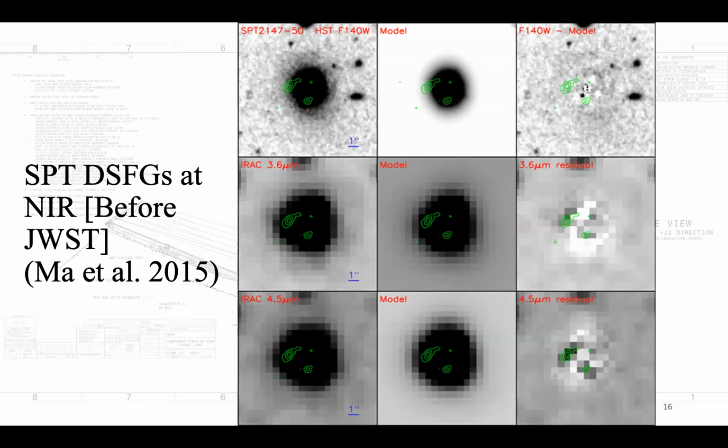So that was about SGAS sources. I'm not that much involved in reducing the data for those sources. Somebody else in the collaboration is doing that. I'm more involved in the SPT side of things, so I'll be talking about that in the next half.